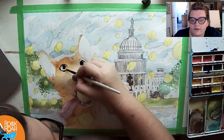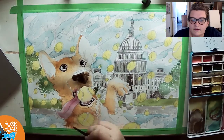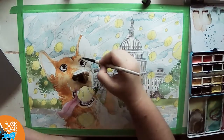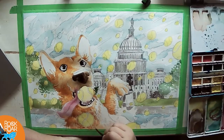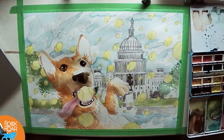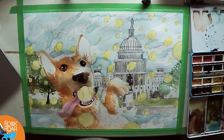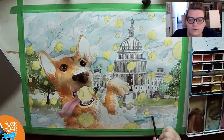And here I'm going in with a really dark color for the eyes and the dark areas around the eyes, pulling out some of the detail. Pulling out some of the detail with Rudy's fur. Put some detail in the water.